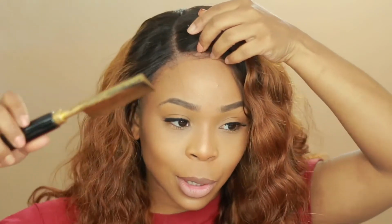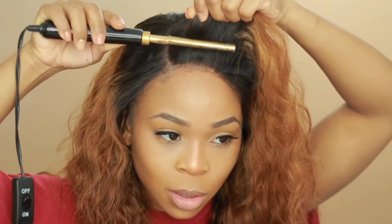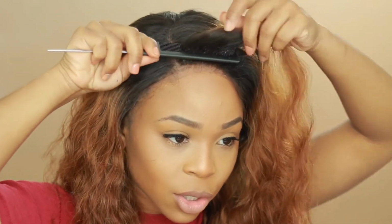Now I want right here to be extremely flat. Right here I like to make a little bit of volume, so I'm gonna make it a little bit more voluminous. I'm gonna hot comb it going up. And then if you want, just add a little bit right there, and use your rat tail comb to hold it right here a little bit.